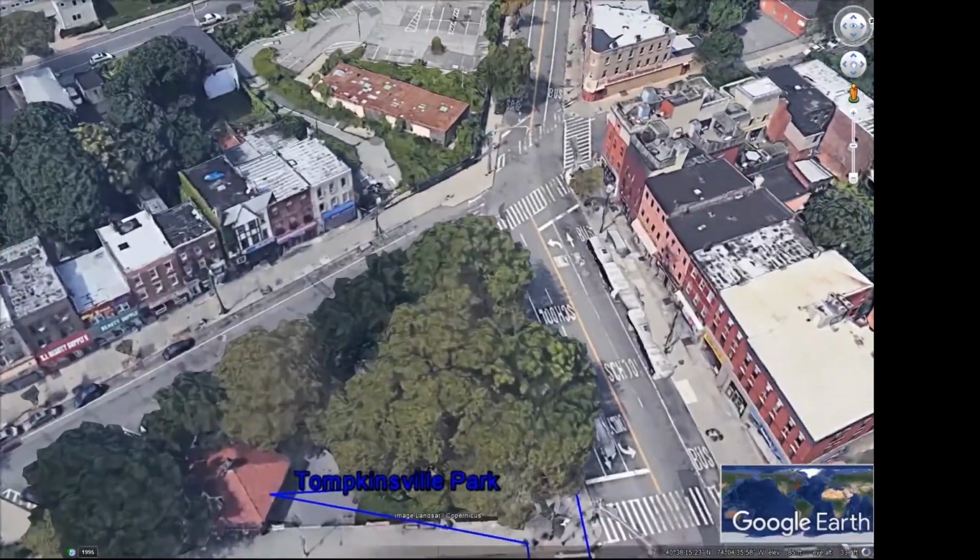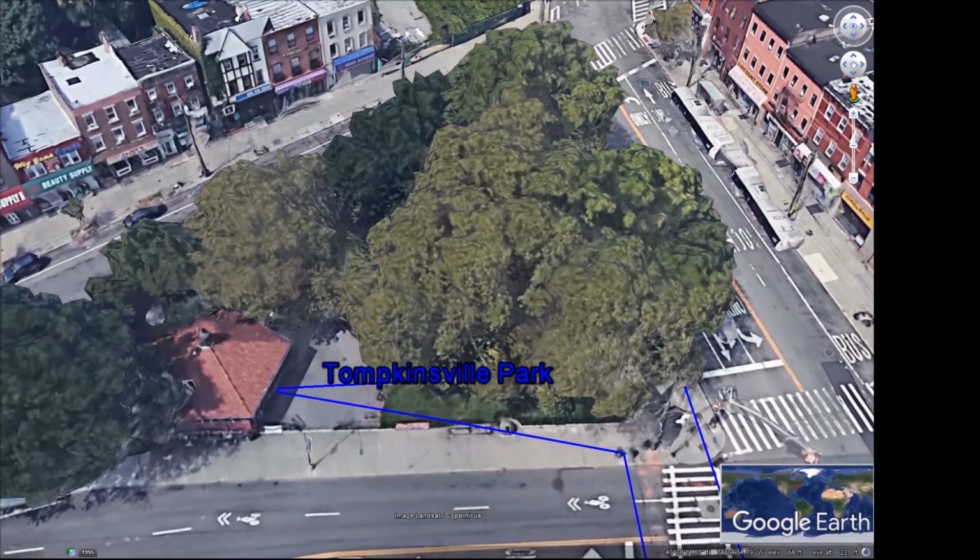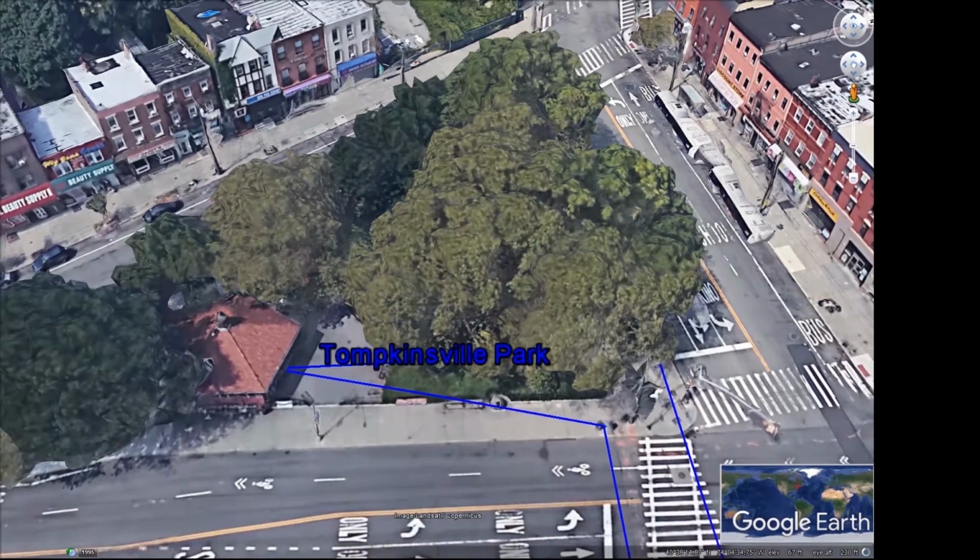Then past Bay Street Landing, repurposed warehouses, we come to Tompkinsville Park, laid out nearly 100 years ago. The Tompkinsville Park Discovery Center is a hub for horticultural and green science education and a working park house for materials, information, and community resources. It's presently padlocked.